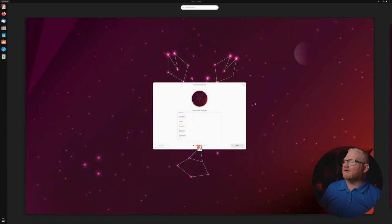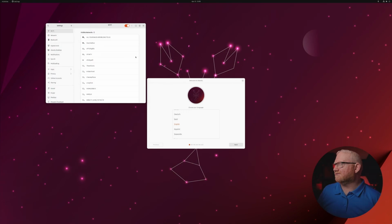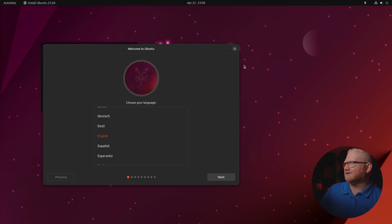Okay, so I am on the install here. As you'll notice, this is a 4K screen that I'm looking at, so my cursor is very small and the text is tiny. Let's see if we can get that fixed really quick, and then we will run our install. Now I can actually see.